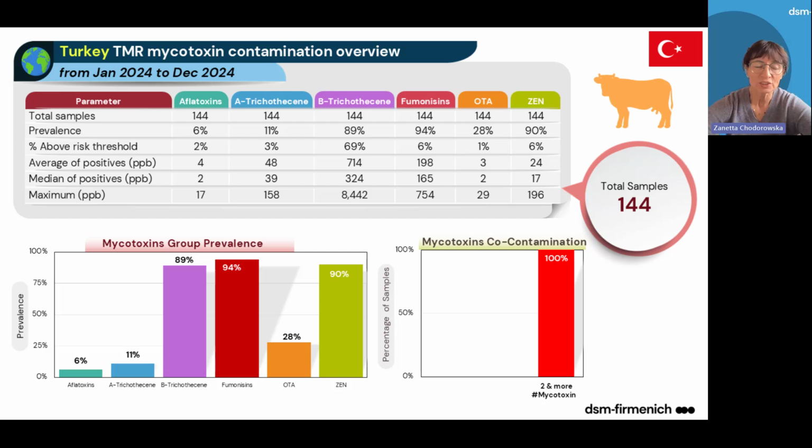We also received samples of dairy feed from Turkey, more than 140. 100% of the samples were contaminated with at least 2 mycotoxins. Zearalenone was the most frequently found, followed by beta-trichothecenes and similar fumonisins. For the dairy farms, it's important to notice that we have very high contamination with beta-trichothecenes, close to 700.